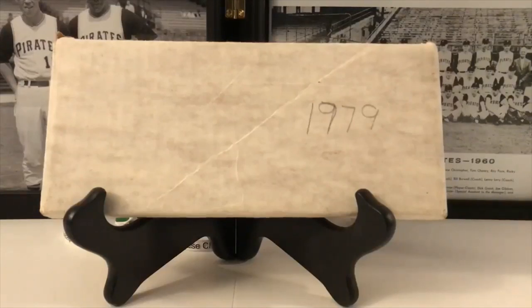What we're going to do here is we're going to talk about this set a little bit real fast, and then we're going to open this product up, and then I'm going to pause the video, put the cards in penny sleeves and top loaders because I want to keep them flat and in pristine condition, and then we'll go through them. So let's talk about the set a little bit.